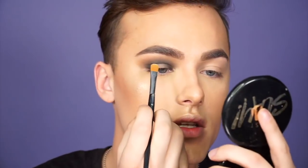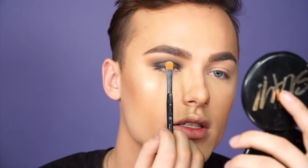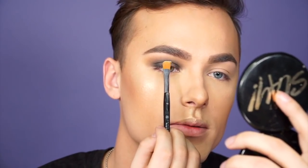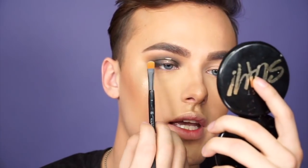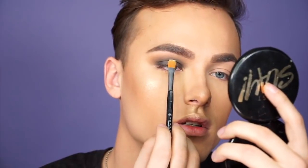So I'm going to take some liquid concealer on the back of my hand, and a concealer brush. I'm just going to cut the middle of my crease and do like a halo cut crease. If you guys know what I mean, you'll see. So I'm just going to go right at my crease in the center. I'm going to look straight ahead so I can see it, and then just place it down right there, and I'm going to kind of blend that out on the edges and then bring that down.